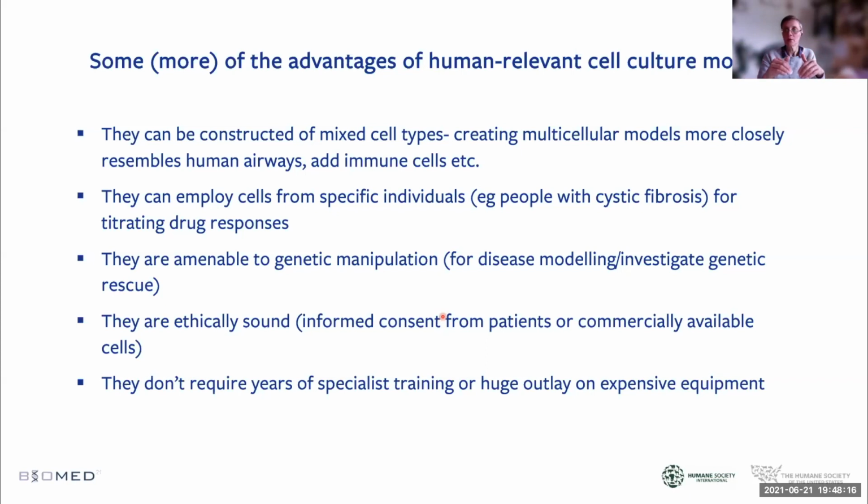We can use cells from individual people. And that's maybe not so much for cystic fibrosis, to be honest, in terms of it hasn't been used a great deal for cystic fibrosis. But I think in terms of cancer, we're doing this a lot. We're doing it incredibly effectively to look at that individual variability between tumours. That's become a really good tool that I think we could exploit more effectively to look at really effectively treating cancer.